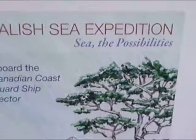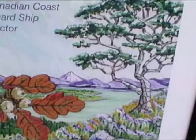We also are on SAR calls all the time. So if someone wants to call us for search and rescue, we have to be able to turn around, drop the science equipment and be ready to help somebody within an hour.